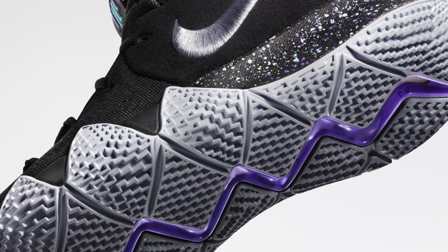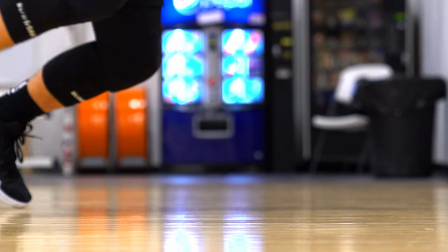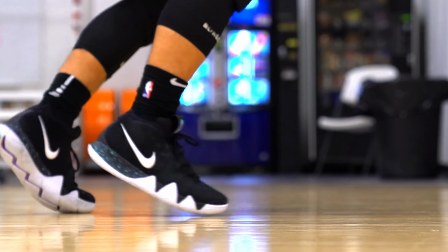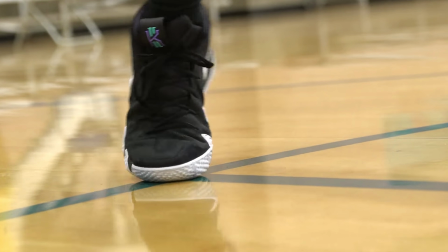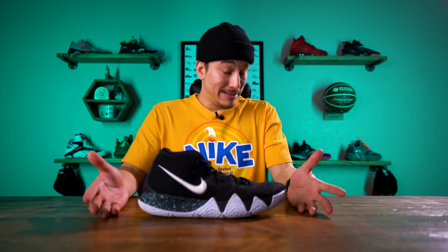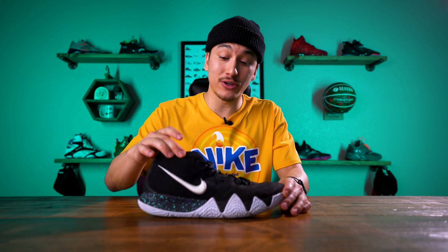The traction also performed very well, however on dusty courts it was a little inconsistent, but for the most part I didn't really notice anything wrong with the traction when I was playing in them, and at the end of the day the 4s were the best performing Kyrie to date, and looking back, it's probably the most well-rounded Kyrie of all time, since these sturdier materials allow bigger players to get the most out of what the 4s had to offer, instead of just guards like the Kyries have catered to in the past.